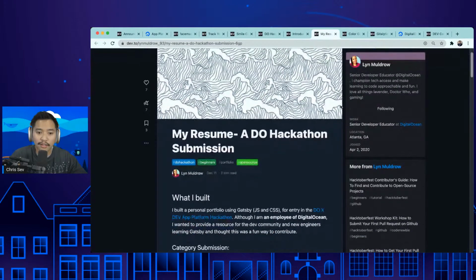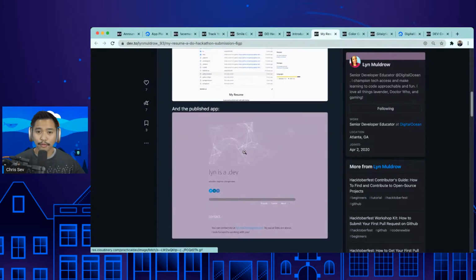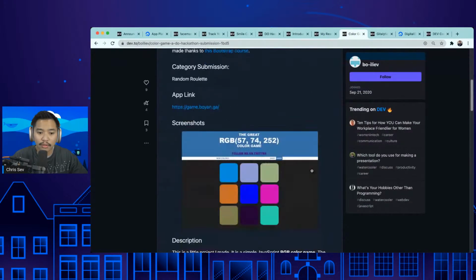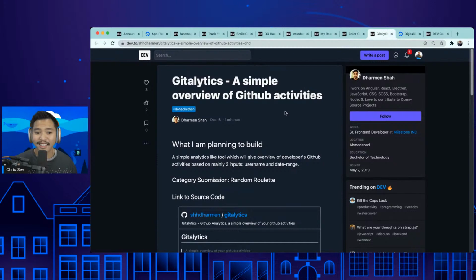We have Lynn, who has her resume as a website published on App Platform. So that's a really cool one to see as well. Let's see. Color game submission. This is really cool too. A color game where you can play a color game. And the final one I want to call out is Gitalytics, a simple overview of GitHub activities.